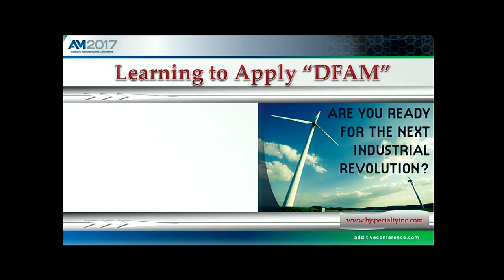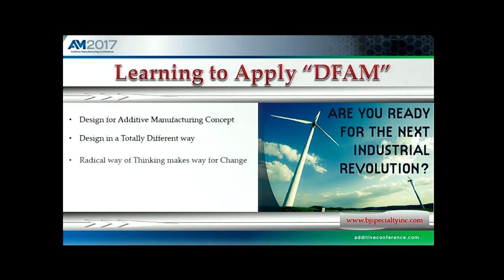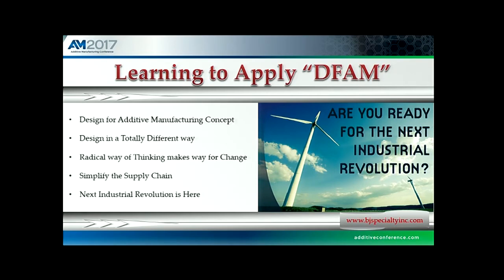I believe to become successful in additive, you have to learn a new way of thinking. You have to learn how to apply the DFAM, or the design for additive manufacturing concept. It allows you to design at a system level. With the subtractive concept of manufacturing, large blocks of steel were carved out and material is removed. Now, several assemblies are designed with subtractive, assemblies of several pieces are designed for its simplicity and its ease of manufacturing.